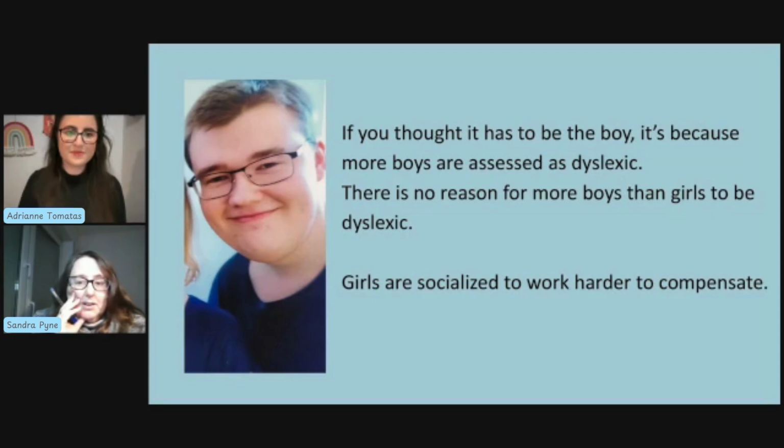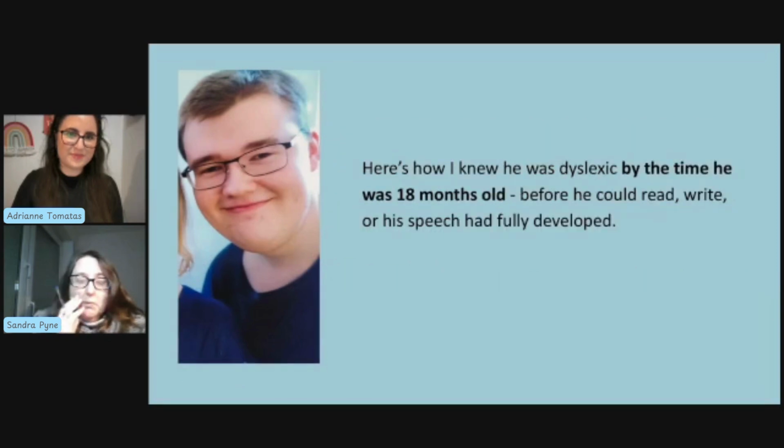And in 15 years in school, those children who I assessed for dyslexia, who I couldn't come out and say to the parents, yes, your daughter is dyslexic, were those girls who worked incredibly hard to compensate. I never once said it about a boy. And I think that's the way society somehow works, but that's just my experience. I knew very soon that he was dyslexic. That's because I knew what I was looking for, and I knew it before he could read, write, or his speech was fully developed.